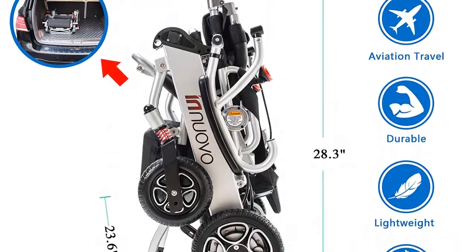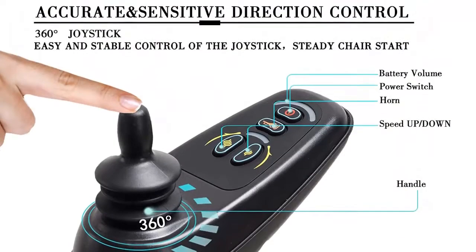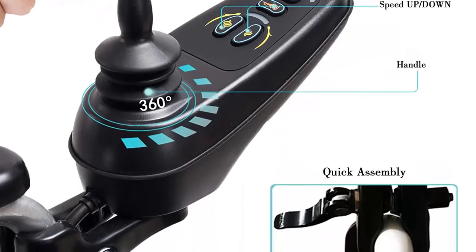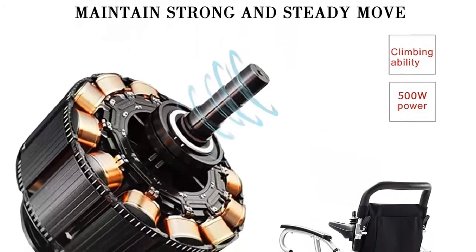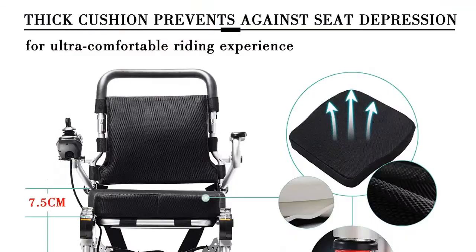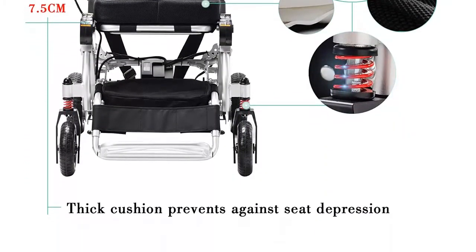With a weight of 50 pounds, you can easily lift it and pack it in your car. It is constructed from heavy-duty materials and can effortlessly support 330 pounds. The electric wheelchair by Innuovo comes with a superior joystick that makes it easy for you to control the wheelchair. The well-placed footrest and front shocks make the entire experience satisfactory when riding.